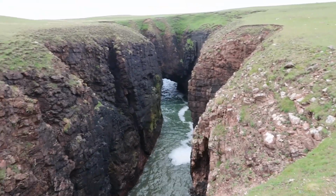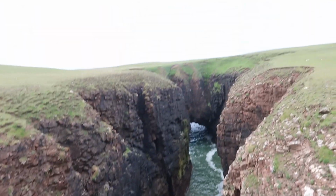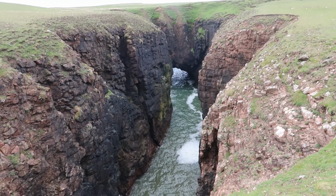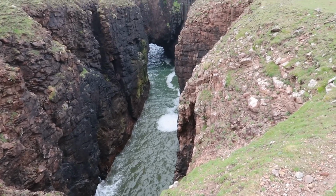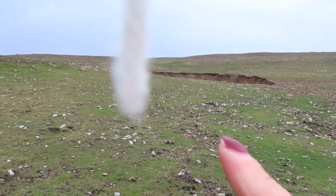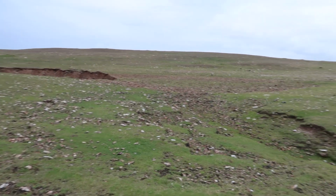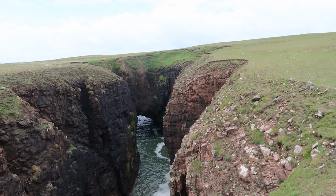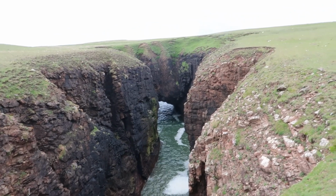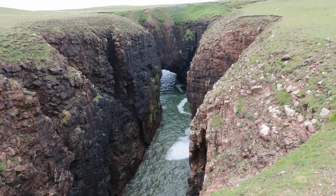Look at that. So these are two inland holes. So they're inland from the sea. Kirsten's hole. So the sea washes in and it goes underneath here, and then over at that side it's collapsed too. Excuse my thread. Coastline here is just incredible.